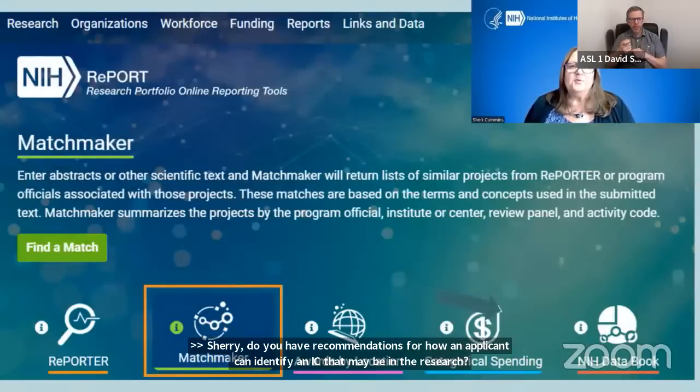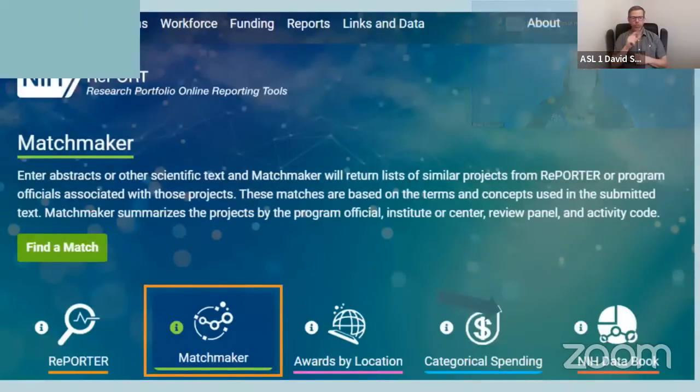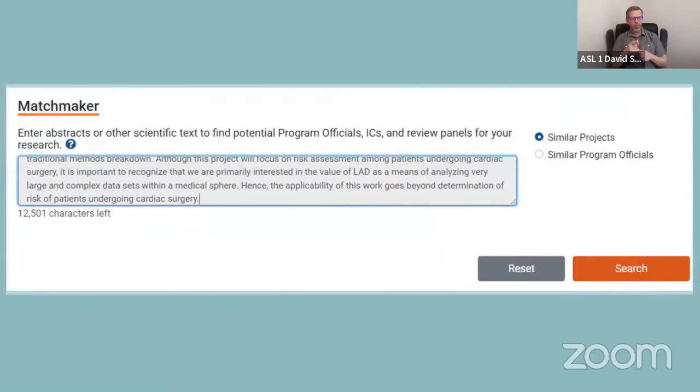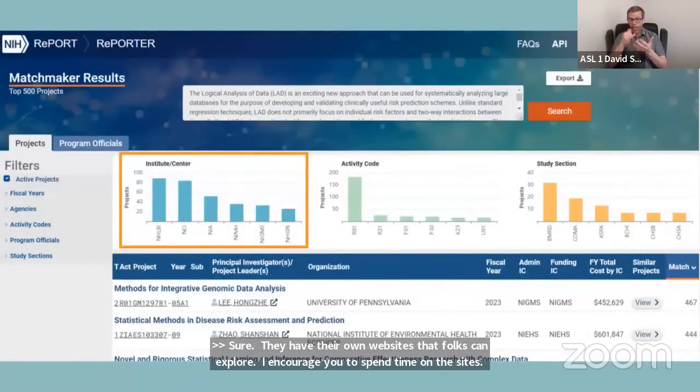We have a powerful suite of reporting tools, aptly named Report, at report.nih.gov. These tools allow you to explore decades of funded awards. My favorite is a tool called Matchmaker. You give Matchmaker up to 15,000 characters of text, which you can pull from your abstract, your specific aims, or other source that describes your research. And Matchmaker is going to return the awarded projects that most closely match that text.